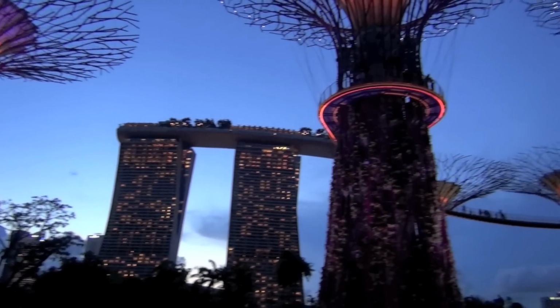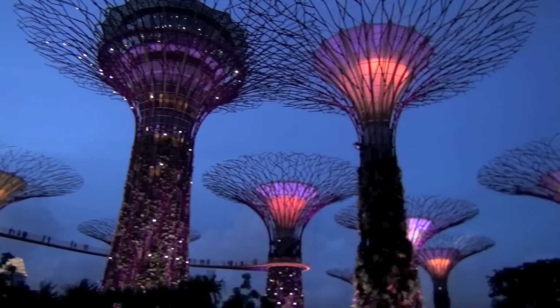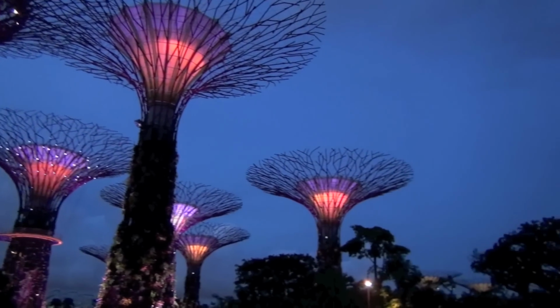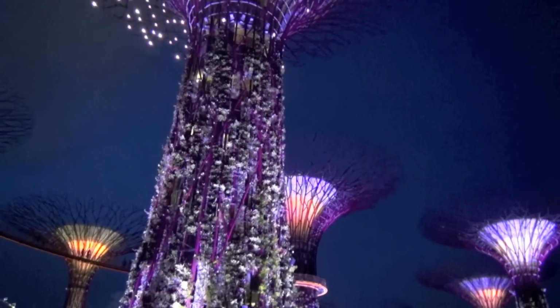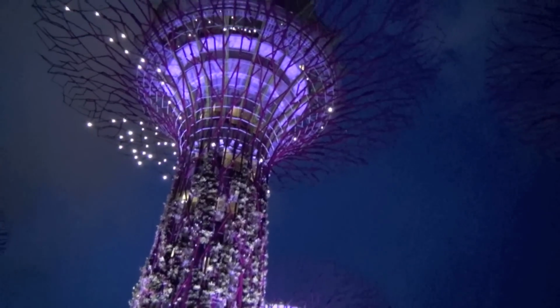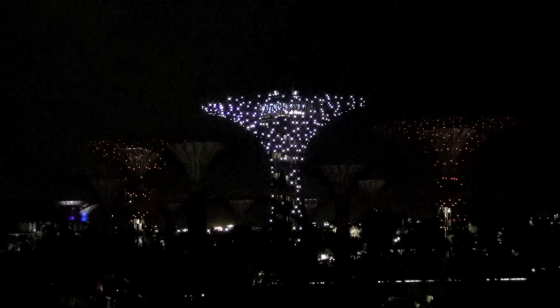I was actually already on my way out when the trees began to light up. I understand from the literature I read while at the park that the lights are powered by solar cells that fill the tops of these trees. But they don't just light up, they put on a spectacular show. Two shows, in fact, choreographed to music.